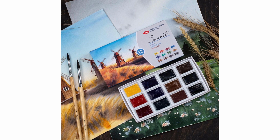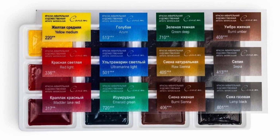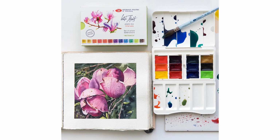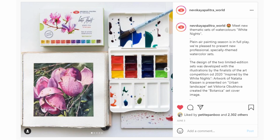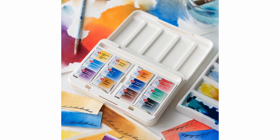Both have 12 full pans and they come in this cardboard box. The colors are chosen to fit the theme. For the White Nights ranges, you have a Botanica and an Urban Landscape set. They are also 12 full pans, but these come with the new model of the plastic box from White Nights. All 4 sets are really nice.